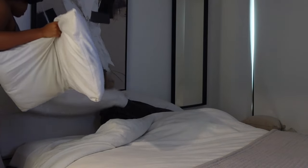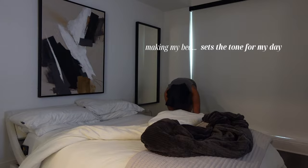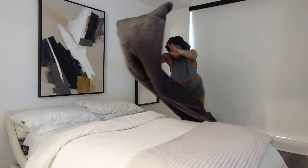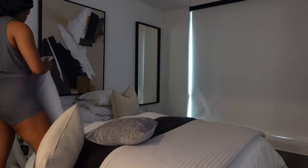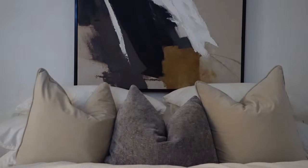Of course, I cannot start my day without making my bed. Making my bed for me is more of a mindset thing than it is really just for anything else. I just love how my bed looks once it's finished. I love walking into my room and my room is all clean. So yeah, we're gonna start with making my bed.